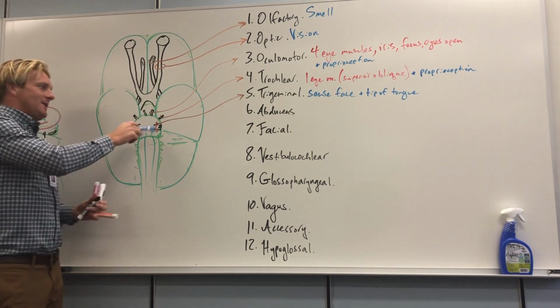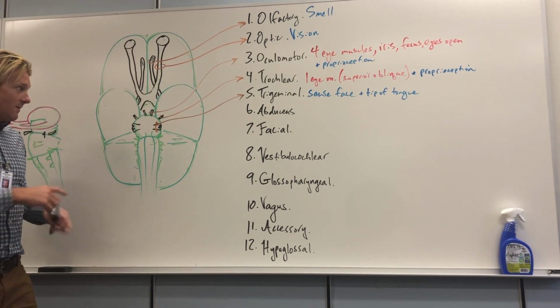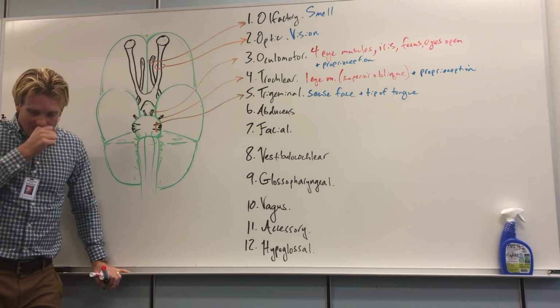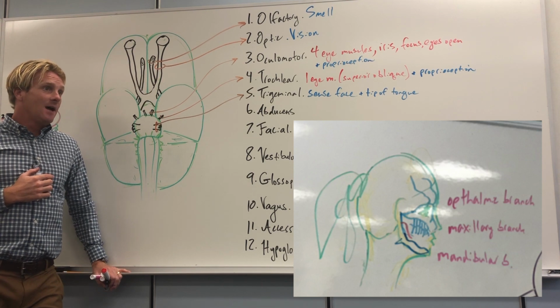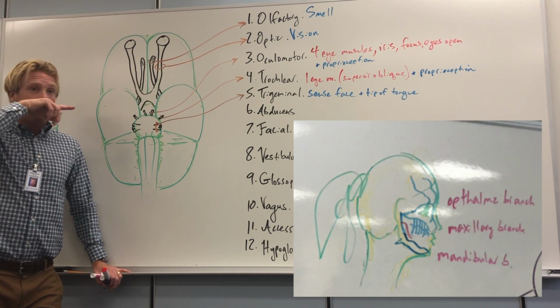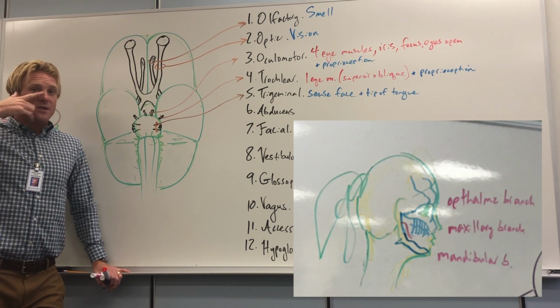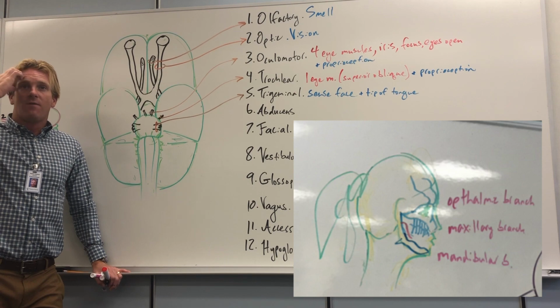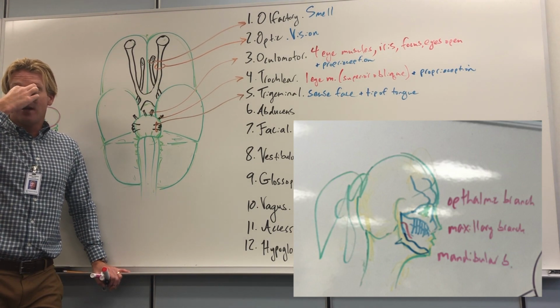These 3 branches have different and unique jobs. Okay, so the first branch is called the ophthalmic branch of the trigeminal nerve. This guy emerges through the superior orbital fissure right after he emerges from the pons, and this gives him access to the orbit. He then will project and allow us to feel touch on our forehead.